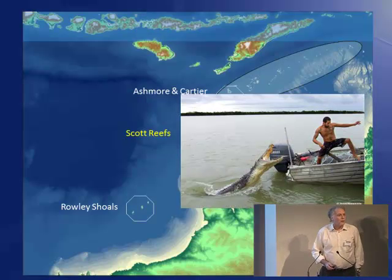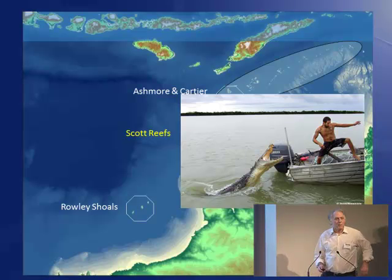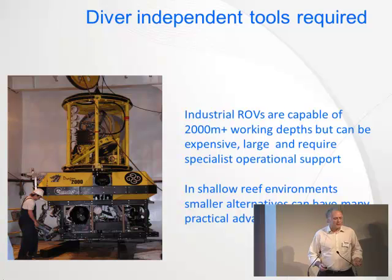Now, in the inshore, there are other issues that prevent us from doing a lot of work, but I'm not going to get into those at the moment. I'm going to concentrate on these offshore deep reefs. If you wanted to get down into these areas beyond normal diving depths, a little while ago, you needed to get into some fairly heavy industrial equipment, and you had to have big boats to go with that.